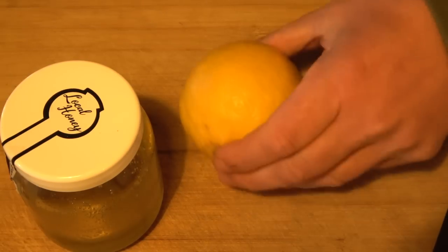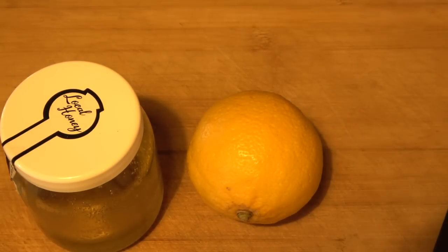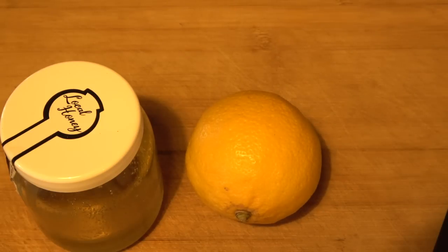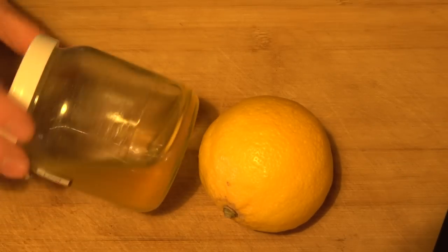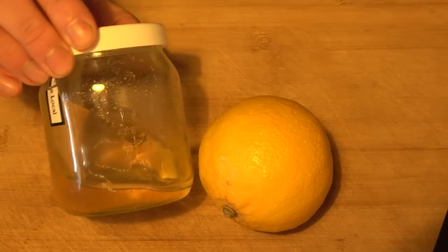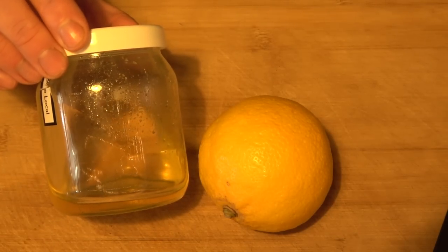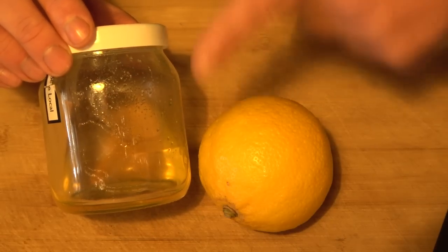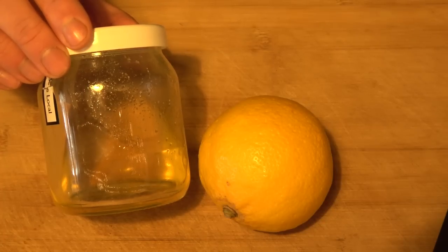So we've got our rather nice lemon there. Try to get unwaxed and organic if you can. If you can't, well, it just is what it is. But at least try to make sure that you get some hot water and get all of that wax off. No one should really be putting wax into their body. And of course, we've got some raw local honey. Yes, the absolute best stuff. And the reason why we don't want that brew to be over 60 degrees C is because it will kill all of the very important enzymes which lie within this raw, natural, organic honey.